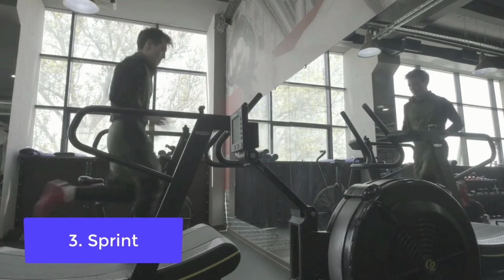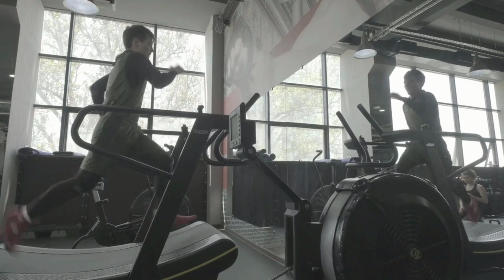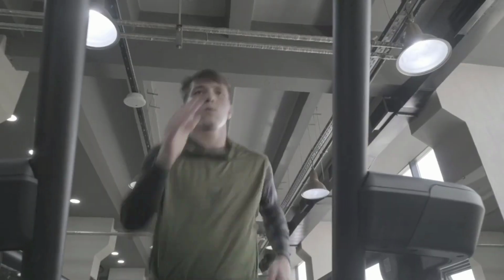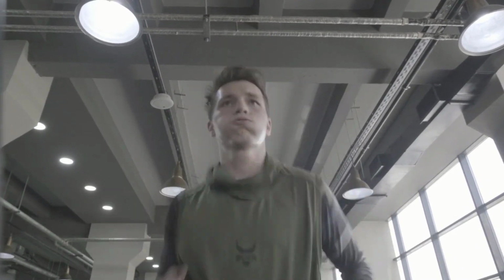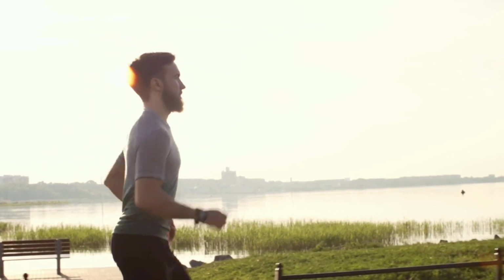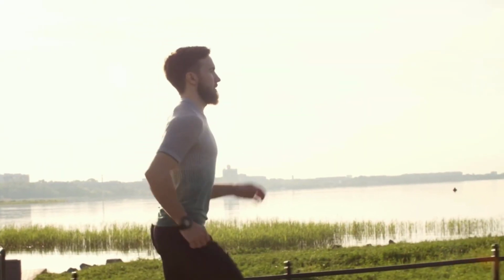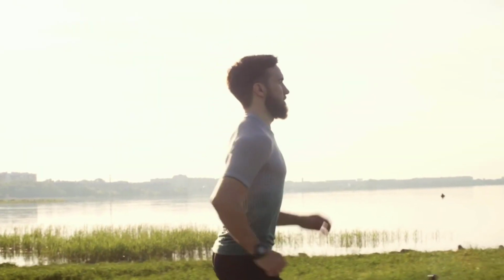3. Sprinting. Sprinting is another efficient testosterone-boosting exercise. According to a research in the Journal of Strength and Conditioning Research, men's testosterone levels rose after performing brief, intense sprints. Find a level or slightly sloped area, like a track or hill, and sprint there for a little length of time, like 30 seconds to a minute.